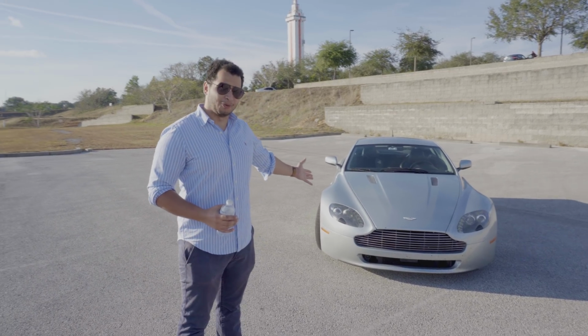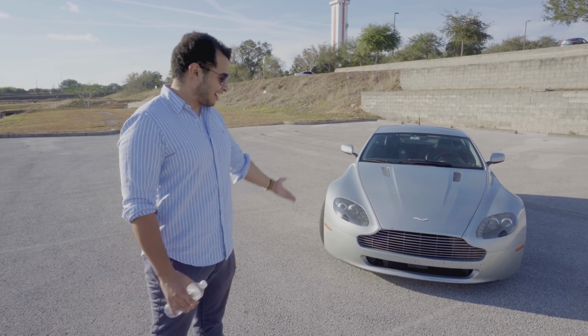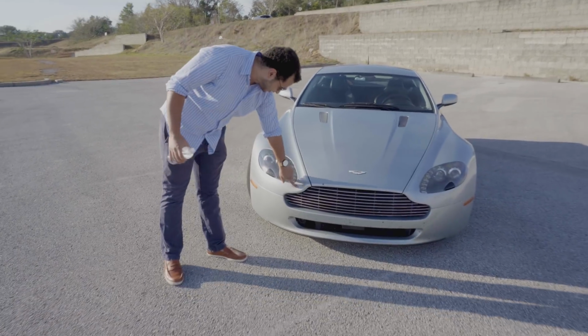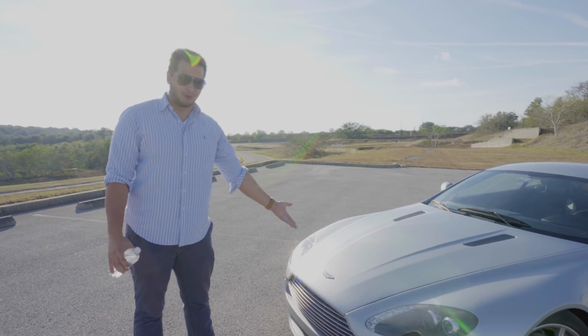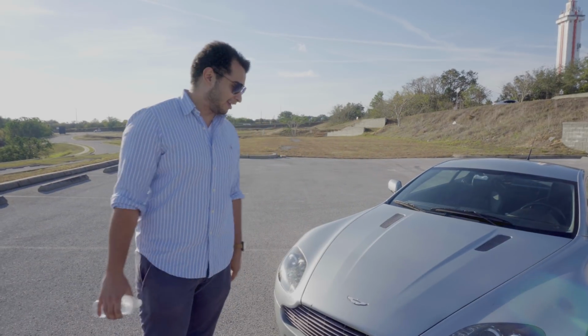It is a little bit worse for wear because it is not a concours quality example. Yeah, I drive it every day, and you can tell by all the bugs and stuff on the front bumper that I don't really care about cleaning it that much. I mean, I did wash it about 3 days ago, but you know, whatever. I drive it as much as I can.